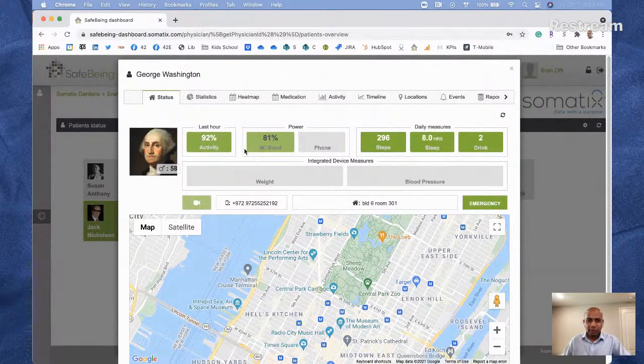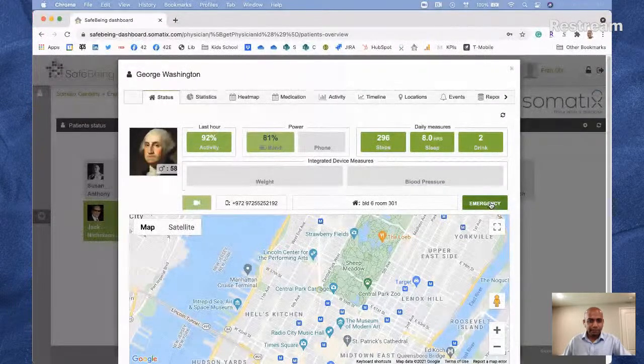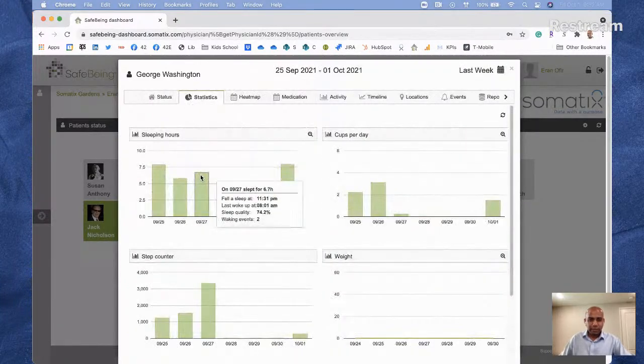the activity level in the last hour, the battery we just saw, the number of steps they have taken today, the amount of sleep, and the number of cups of drinks that they had. If there's an emergency, that can be triggered, and if you want to talk to the patient, you can just click on this and do that. So let me get into the statistics.